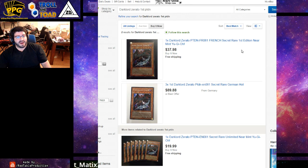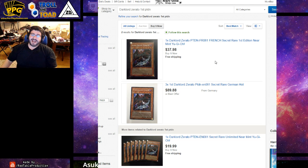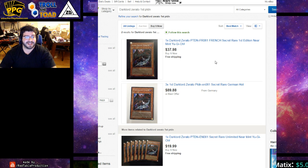$100. Let's go ahead and look at eBay. Secret Rare First Edition near mint 38. So if you're trying to see if something will sell, first come first serve, you guys can have at it. It's actually French though, and we have 3 first ed for 30 apiece. So the lowest first ed near mint happens to be a hundo. This is crazy to me. I don't know what's happening. People just aren't listing theirs lower. They're getting bought out the moment they do.